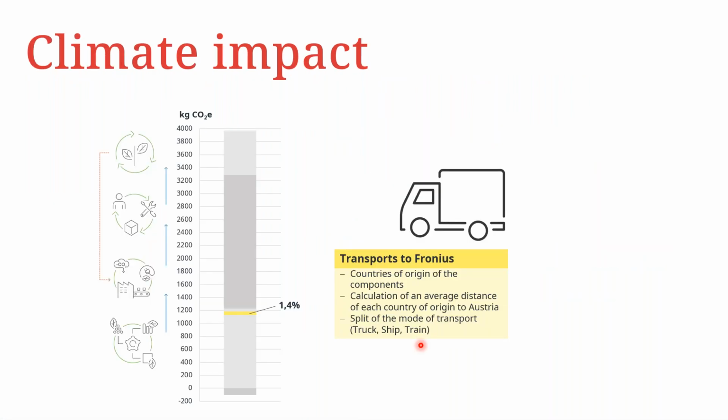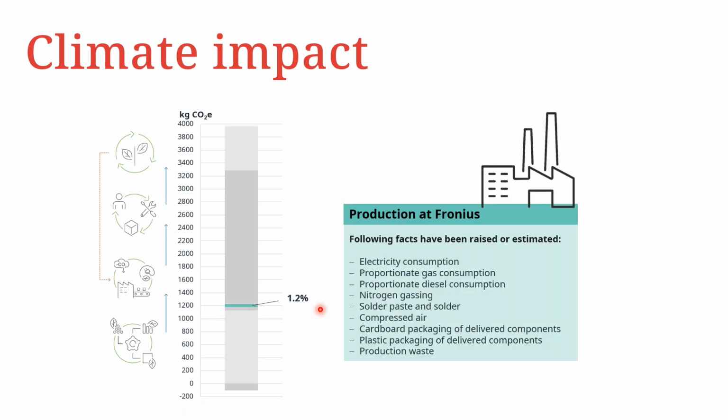Next step is the transport to Fronius. In this case, the transport of all the raw materials and the products, the components to Fronius at Satlet. This is just 1.4% because we try to really avoid air freight as far as possible. We just use it within Europe when we need to, and all over the globe we're using shipment most of the time, and train or rail transportation. So 1.4%, that's quite nothing.